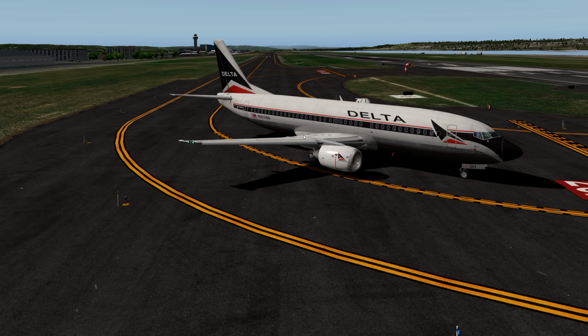Today we're in X-Plane, which is a first for me, looking at the newly released IXEG 737 Classic. This has apparently been in the works for 4 or 5 years, highly anticipated by the X-Plane community. It is a 737-300. By all appearances, and what I've seen so far and what other people have seen, it is easily on par with the PMDG 737NG over in FSX and Prepared.